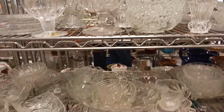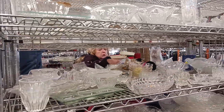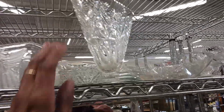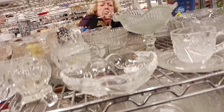Like, you never know. You could find frosted Lalique, which I doubt because I heard they take everything that looks like it's value and put it on their website. Let's see, this is cute. In another life, less inventory, I would get something like that.